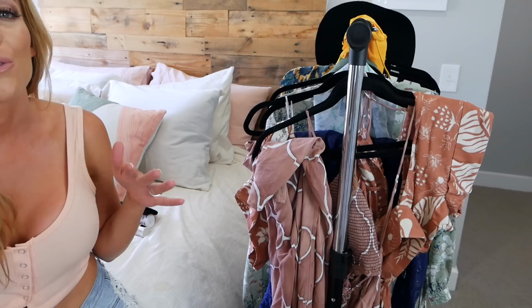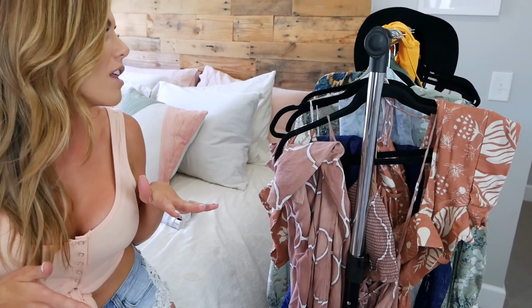So now that you saw the bikinis, I'm gonna show you how I'm gonna weave them into my looks for the weekend. Of course, there are gonna be times where I'm not wearing a bikini, but there's really fun ways that you can make them work with your Coachella looks and still be totally on trend. So I'm gonna show you guys that now.